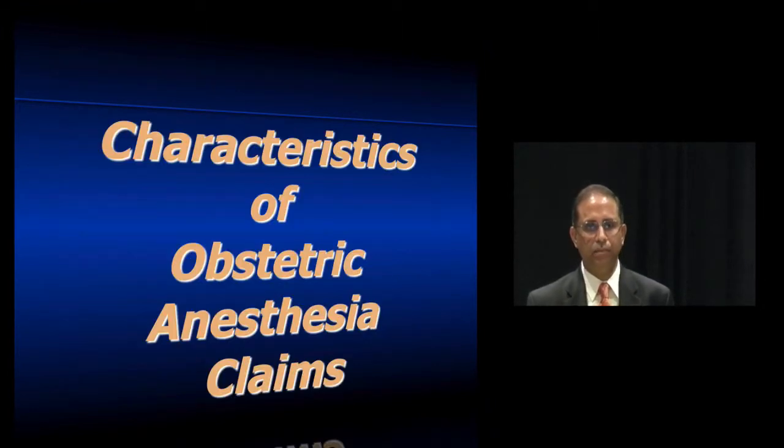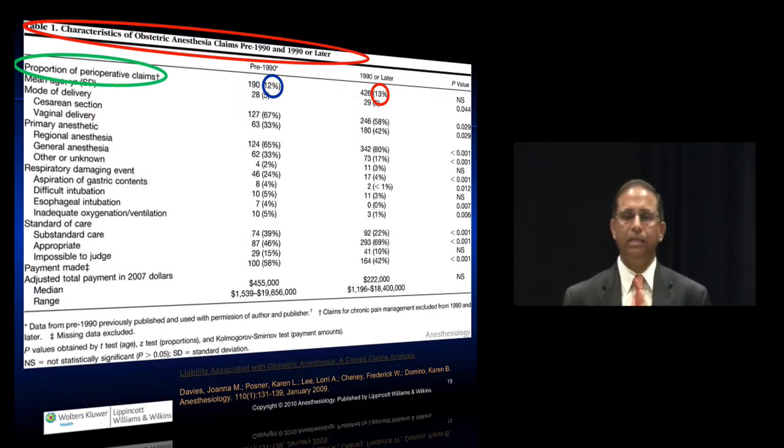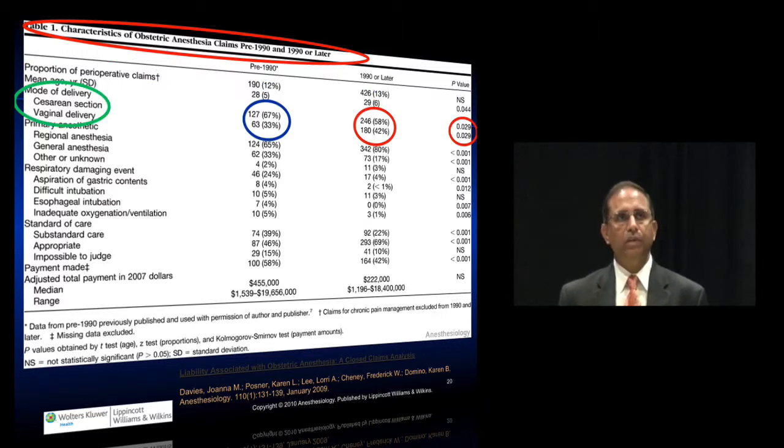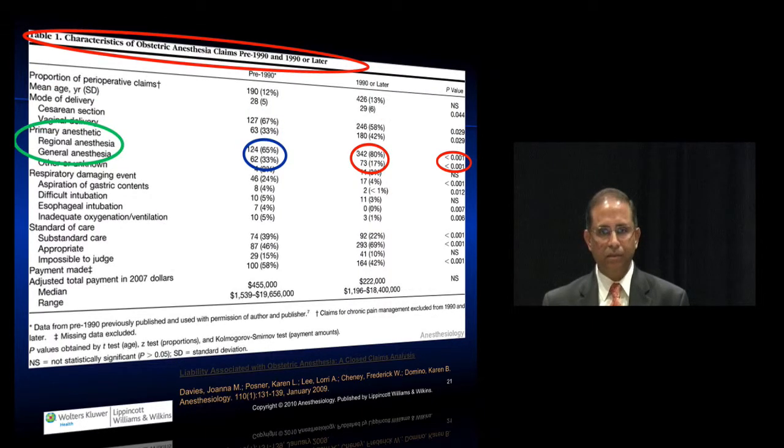So they looked at proportion of perioperative claims, and it was essentially similar pre-1990 and 1990 or later, 12 and 13%. The mode of delivery was cesarean section, 67% before 1990, dropped to 58%. So some decrease. Vaginal delivery increased from 33% to 42%. What about the type of anesthetic? Regional anesthesia went up from 65 to 80%, and general anesthesia dropped from 33 to 17%.